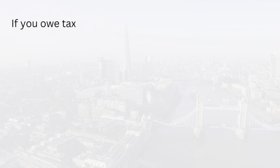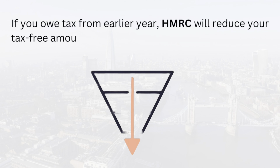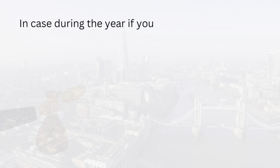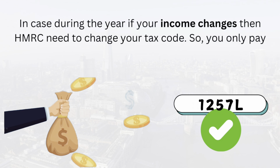For example, if you owe tax from an earlier year, HMRC will reduce your tax-free amount based on the rate of tax you pay at the start of the year. And then, in case during the year your income changes, HMRC needs to change your tax code so you only pay the correct tax.